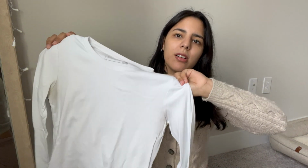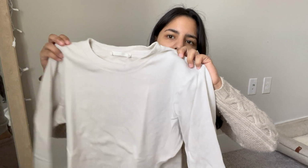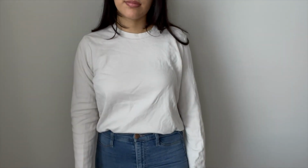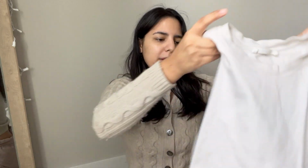Okay, so we'll start with the tops. These 2 are just my layering pieces. I have just a white long sleeve shirt, and this is another layering piece that I have. It's just a beigey colored long sleeve. Again, I wear it sometimes by itself, but most of the time I'm just using it as a layering piece.